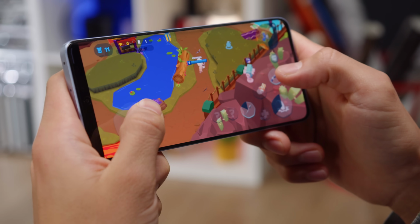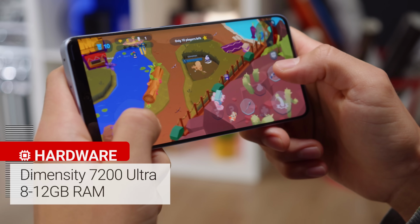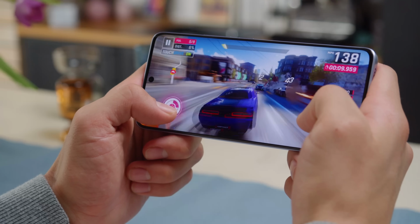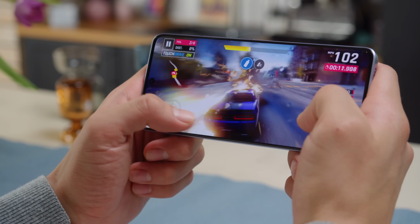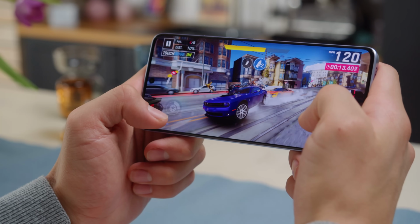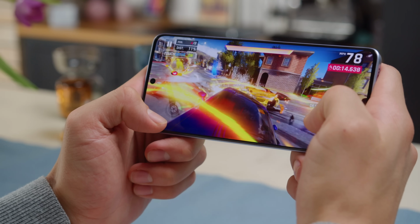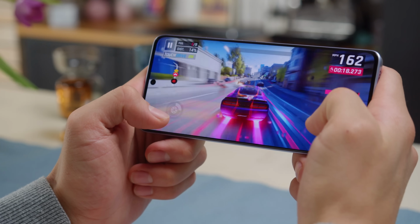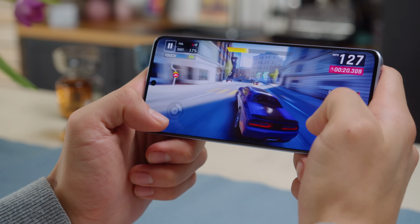The chipset of this phone is a MediaTek Dimensity 7200 Ultra. It's quite competitive in this price range. In benchmarks, the Redmi Note 13 Pro Plus sits near the top of the mid-range charts, with one of the fastest GPUs in the class. The Pro Plus is powerful enough for both good everyday performance and a nice gaming experience too.